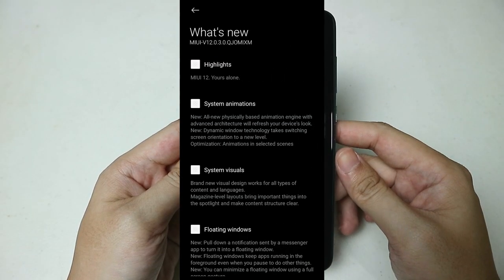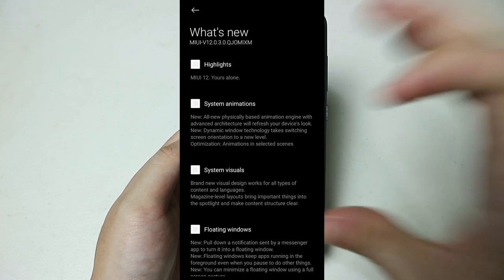So the Xiaomi Redmi Note 9, a budget smartphone from Xiaomi that a lot of people apparently have problems with. I did mention in my previous update video that I'm a bit disappointed regarding MIUI 12 here. But I just updated mine to version 12.0.5 and it's actually great now.